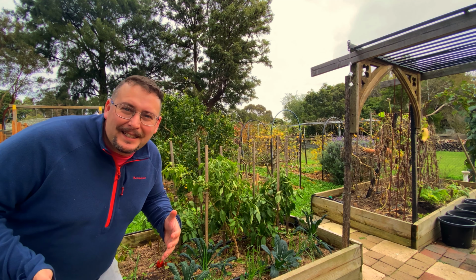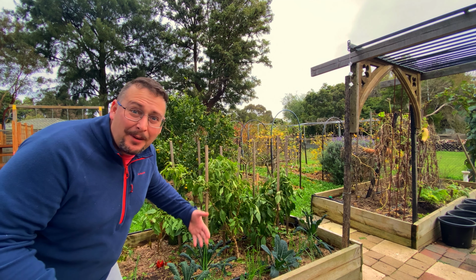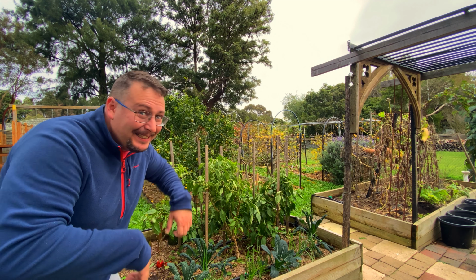All right, the project for today is to get a house on these capsicums so that they can winter over for their second winter, and that'll give us our third year of getting great crop out of them. So I'm going to jump into speedy boots so you don't have to hear me gasping and wheezing. Let's get into it.